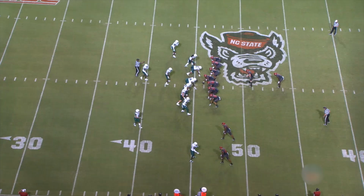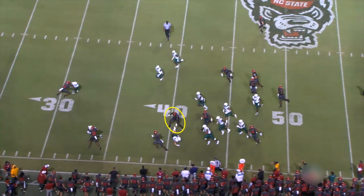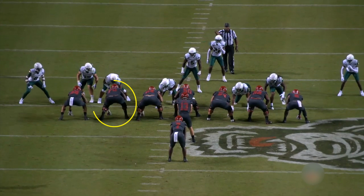There's a play from the South Florida game that comes to mind where they ran outside zone from the pistol, and you can see just how dominant Ekwonu is to drive his man off the ball on the front side in order to open up that lane to the edge, which again is a rarity for this type of run. You need a special athlete at tackle in order to make that happen, and Ekwonu is that special athlete.